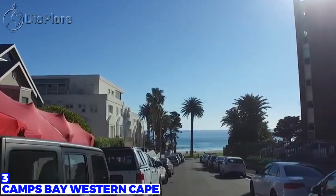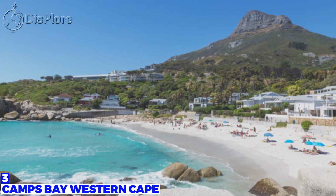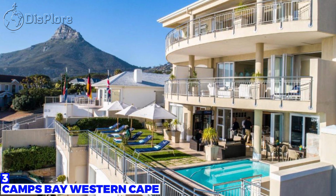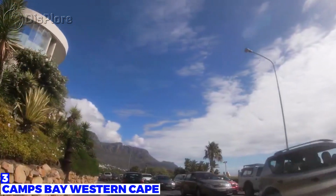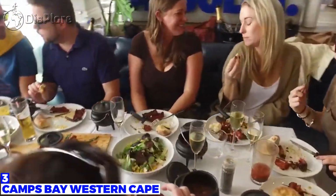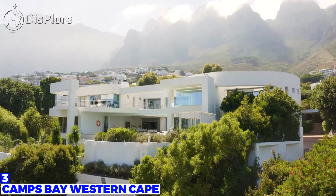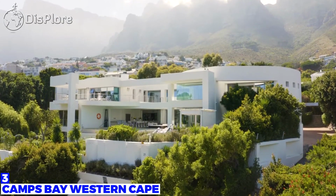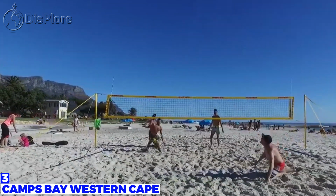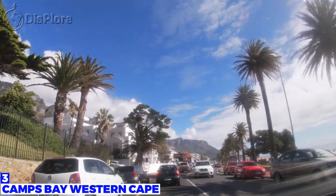3. Camps Bay, Western Cape. Camps Bay is the premier tourist destination in Cape Town, South Africa, and is magnificently located on the Atlantic Ocean, at the foot of the 12 Apostles mountain range and adjacent to Table Mountain. Camps Bay in Cape Town is well appointed with more than 20 restaurants, some internationally acclaimed, and more than 20 accommodation establishments offering typical South African hospitality and spectacular views. With a multitude of activities and attractions on your doorstep, Camps Bay is an ideal location from which to explore Cape Town, South Africa's mother city.